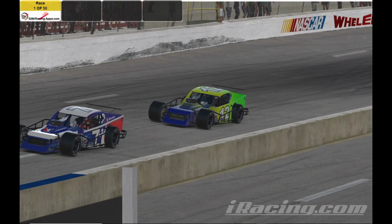This is the top split, the best of the best, the top drivers that were on the iRacing service at the time this race was offered. Let's have a look at this evening's starting lineup.